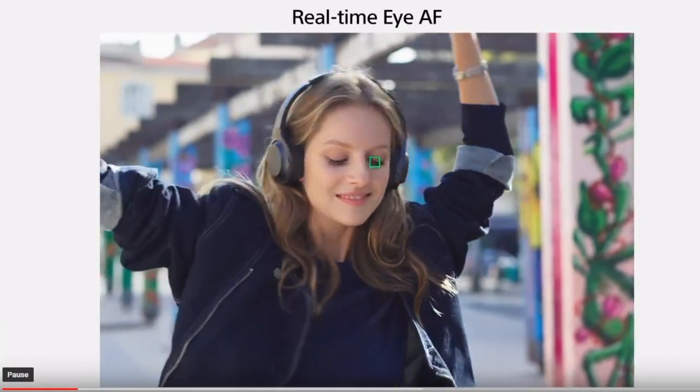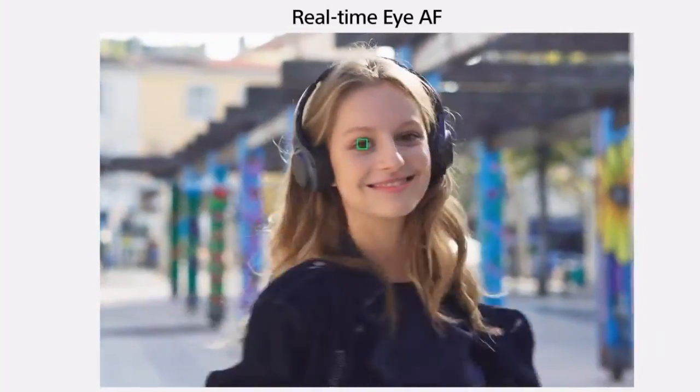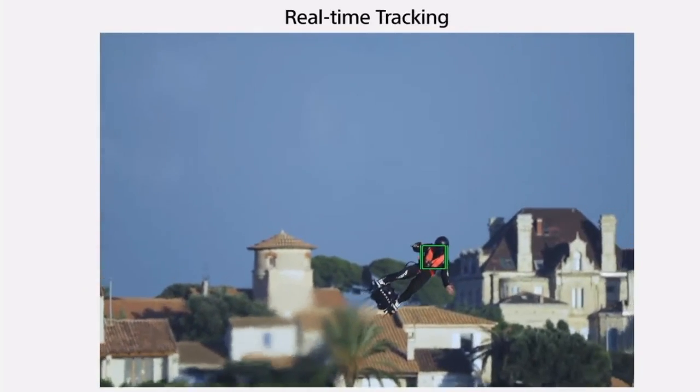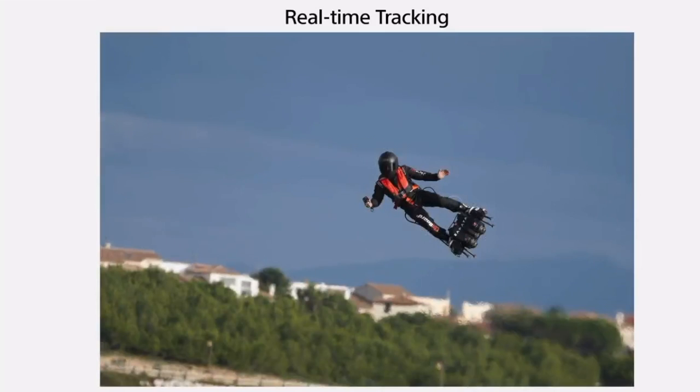The A6400 also introduces Sony's new real-time Eye AF and real-time tracking features, which will lock onto the eye in the frame, and as you move back and forth in the frame, will continuously track that subject. It's great for sports, fast-moving vehicles, and skateboarders, as they show in the promo video that's playing now.